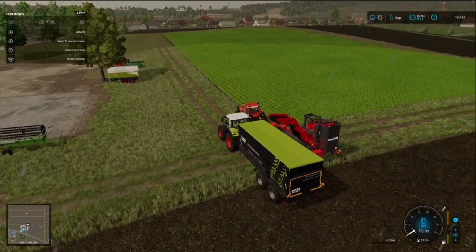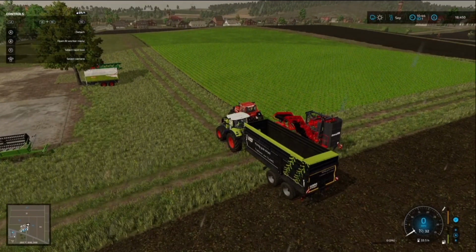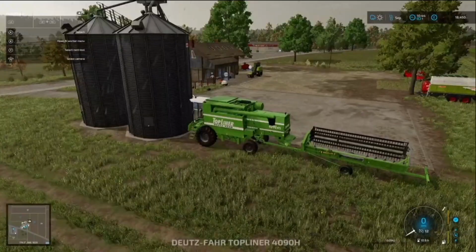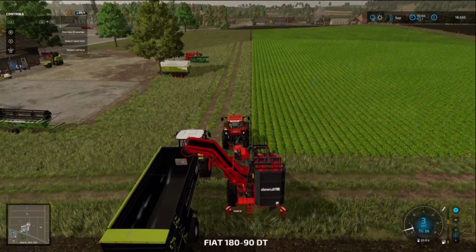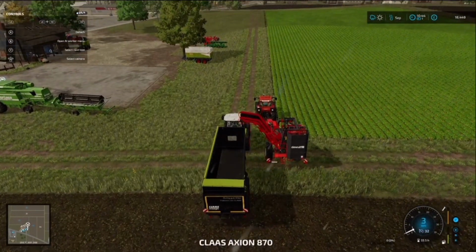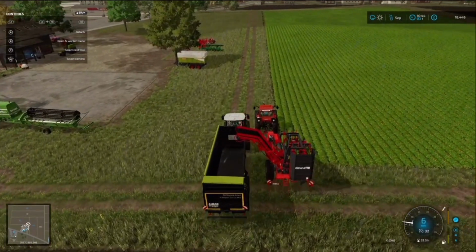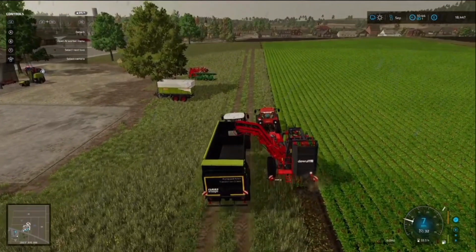In the meantime, let's take off the cover, starter helper, and get cracking on these beetroot. There we go.